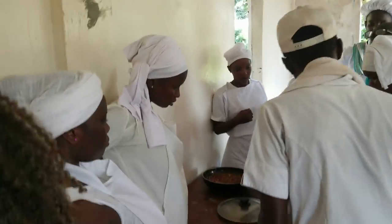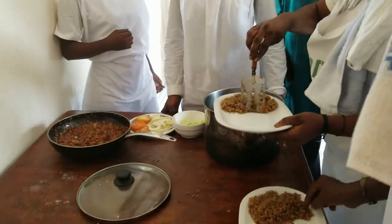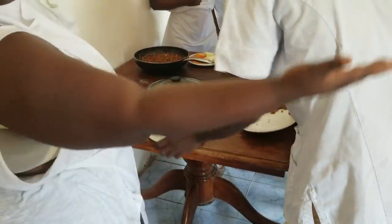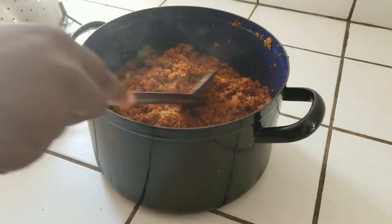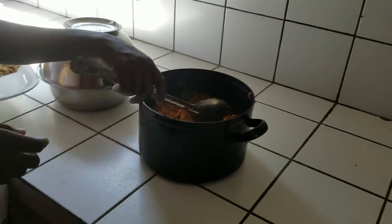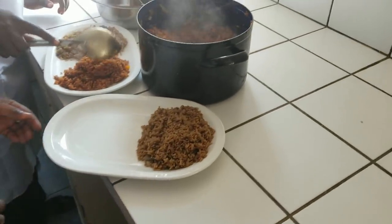Wonderful. Well, it's almost time to eat, guys. Here we go. They're making a plate of benachin. Setting the garnish. We cut the vegetables because they weren't cooked. It would take time, so we had to boil them separately and then put them here. Okay. Carrots. Yes. That's completely different. Wow. This is red and brown benachin.